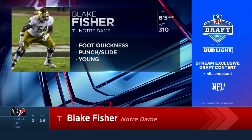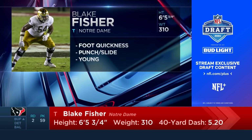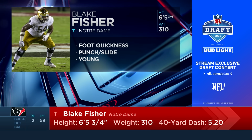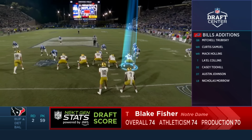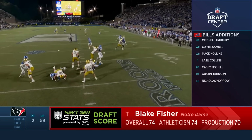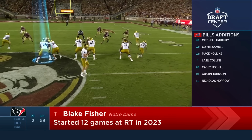This is interesting. They just gave a contract to Titus Howard the year before, just last year before the season started, and now you draft Blake Fisher, who is a tackle. Make no mistake, he's a right tackle, left tackle. On tape, there are moments where you say, man, this guy's as good as Joe Alt. I mean, he has some really, really good moments on tape.